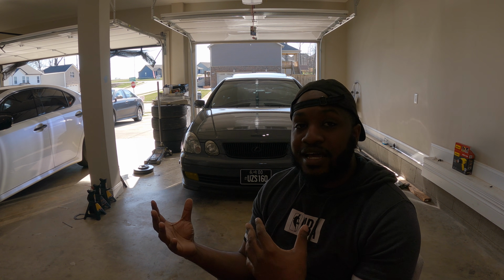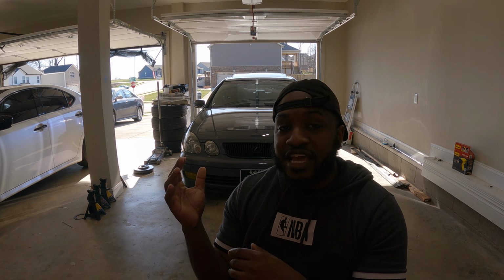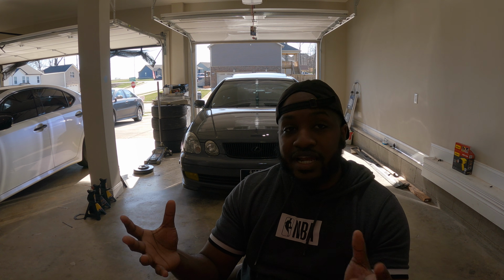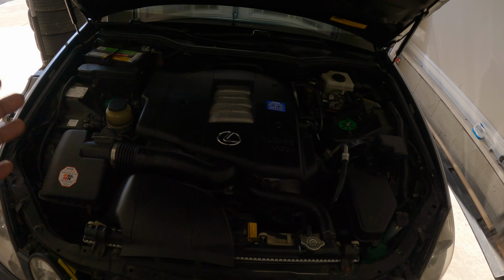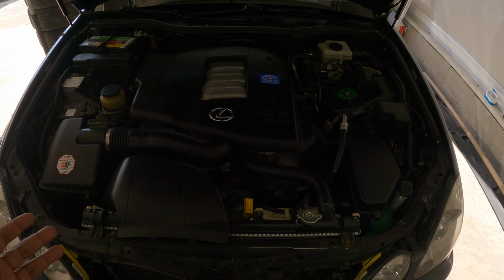For me, owning mine, I replaced the timing belt myself. Y'all saw that in the video. On the V8s, it's a little bit tougher than it is on the GS300, but it's something that you could definitely do. I would not purchase one of these cars unless I have some type of mechanical knowledge. Not saying that you're gonna really need it as much, but you do want to be mechanically savvy owning an older vehicle in general. That's not just Lexus, that's any older car. So under the hood, we have a 4-liter naturally aspirated V8 engine from Lexus.